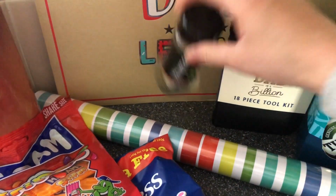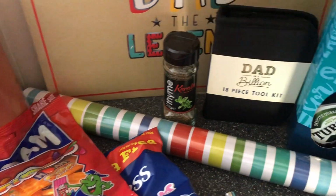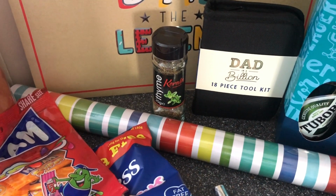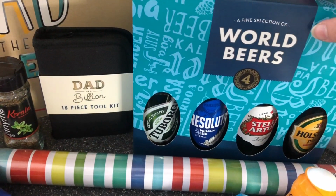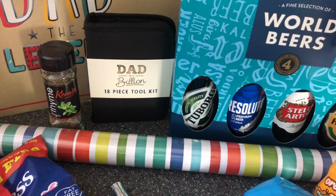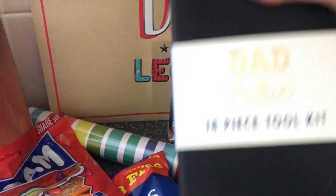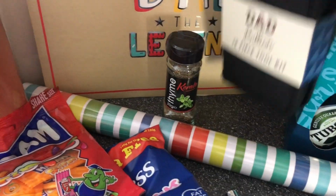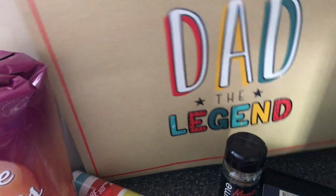I bought some thyme because it was only 45p. These world beers, these lagers, they were $3.99 for a pack of 4. So I thought they were $4.99, but I'm not moaning. And this was $1.99 from Home Bargains as well. And then I bought a gift bag to put it all in, which was 79p.